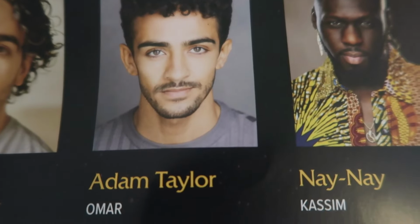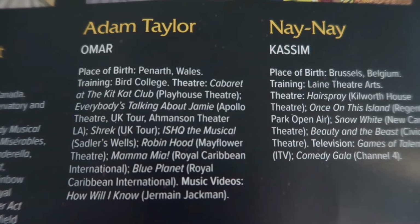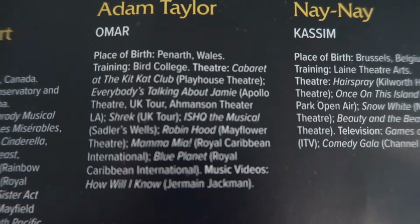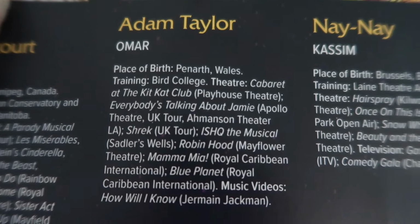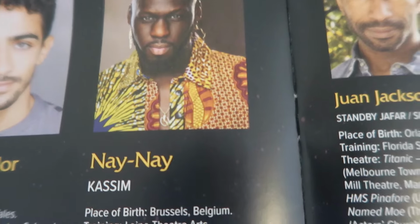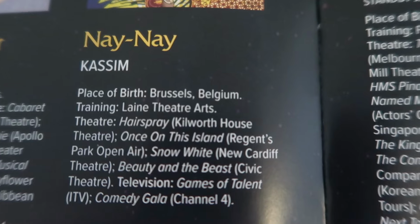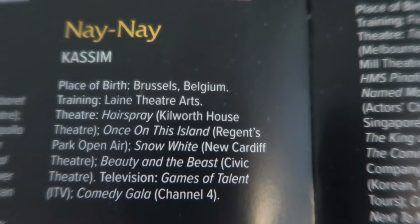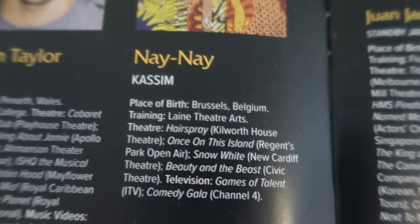Then we had Adam Taylor, who played Amar. His theatre credits include Cabaret at the Kit Kat Club, the Playhouse Theatre, Everybody's Talking About Jamie at the Apollo Theatre and UK Tour, Shrek UK Tour, he's been in Mamma Mia, and there's a few things he's done. Then we had Nene, who played Kasim. His theatre credits include Hairspray, Once on This Island at the Regent's Park Open Air Theatre, Snow White, New Cardiff Theatre, Beauty and the Beast Civic Theatre, and those are some things he's done.